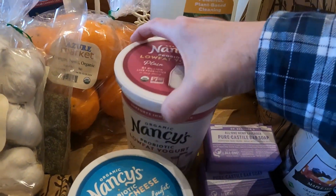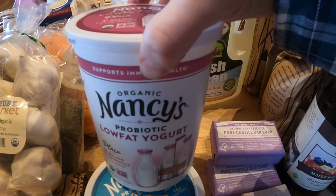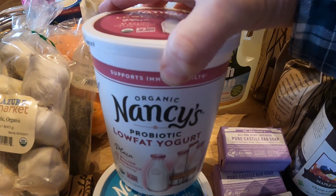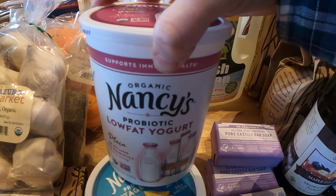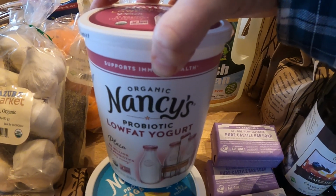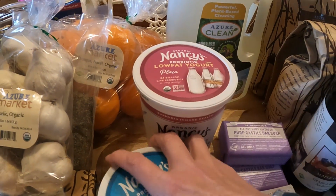And then we also have Nancy's Probiotic Low-Fat Yogurt. This is really good. I'll have it for snack or for breakfast. You can put some of those walnuts in it. I can put some of the frozen fruit with it. It's really good as well. And I have 6 of those.